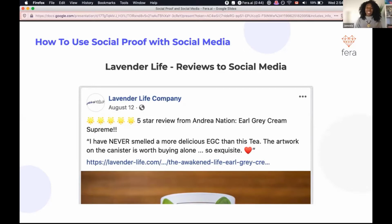They know that they're going to get what you promise that you're going to give them. So with Fera, you have the functionality to post your reviews to Facebook if you want to, but even if you don't have an app to do that, you can just get the photo and then copy and paste the review into your Facebook, or into Later or Buffer or something like that, and do it that way.